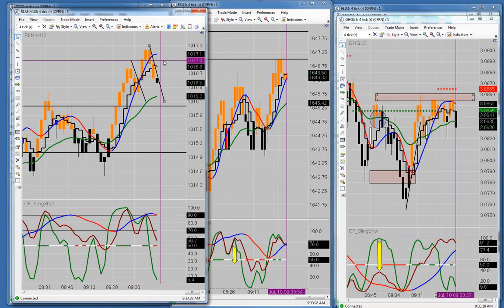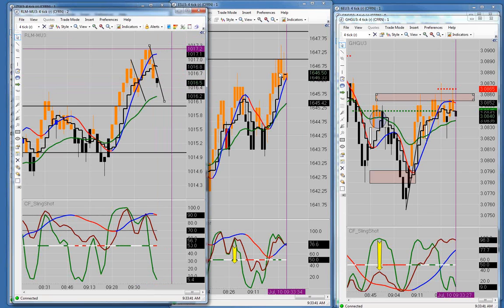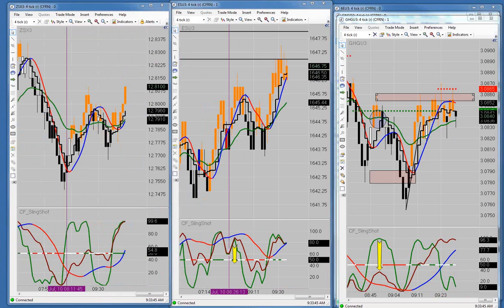The ES is in a weekly trading zone. Thanks, guys. The ES is in a zone, so we're not going to take a long trade here on the Russell until the ES makes a decision about the zone, gets through it or doesn't get through it. It had been approaching the weekly trading zone for the last hour. So, no trade on the index. No long trades on the indexes right now.